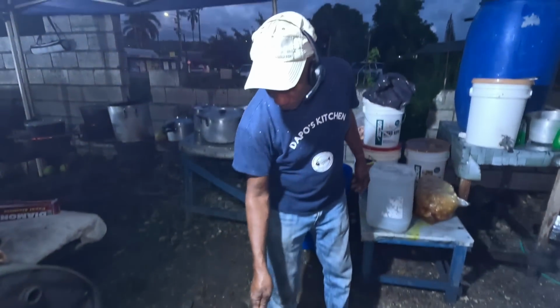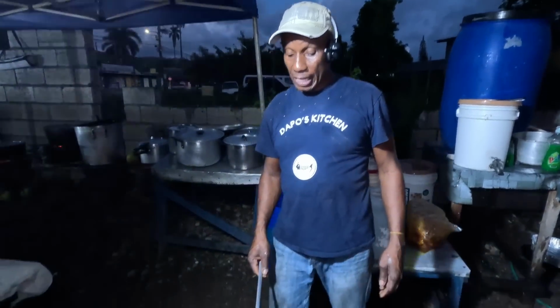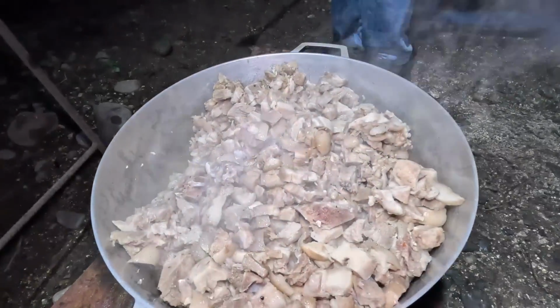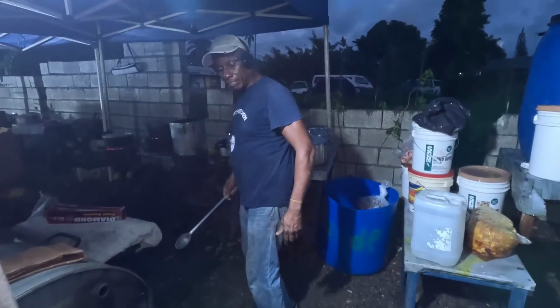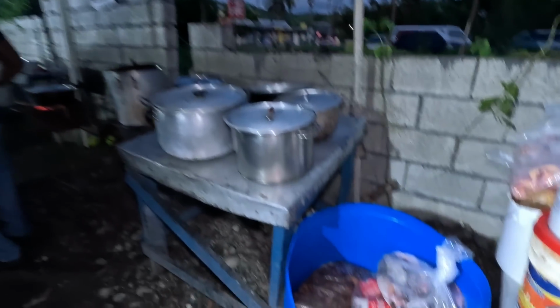A great Dapper corn pork. Yeah. So today you have straight corn pork and ackee and corn pork. Wow. Desi makes sure everything is right today. Yeah, all is on Desi today, you know. We don't have an assistant today.